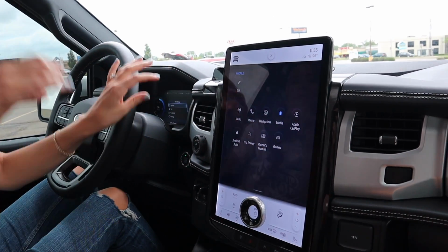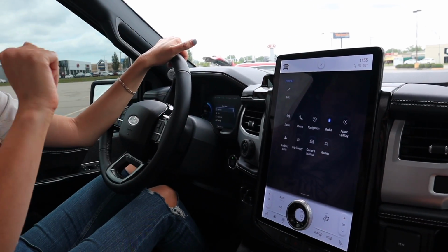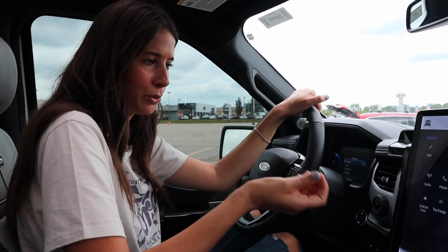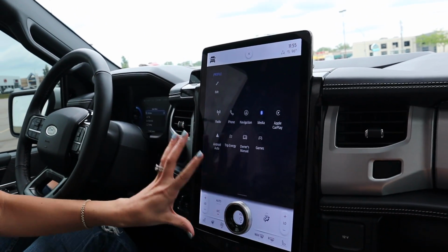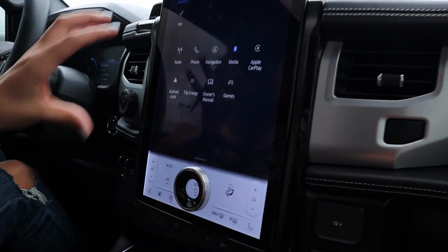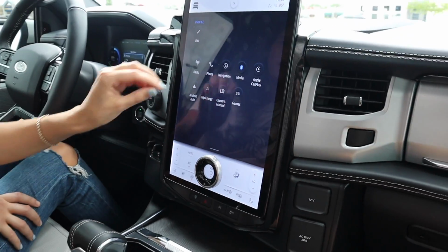iPad screen display. The more I see, because the Expedition has this and now the F-150s have this, it's growing on me. Yes, it's a little bit large, but it's honestly so intuitive and user-friendly that I'm okay with some of it. I actually like that the climate control is all right here because yes, it's on the screen, but this is stationary, so it never moves. So you don't have to play in the display to find the climate control. You'll just always find it right there.